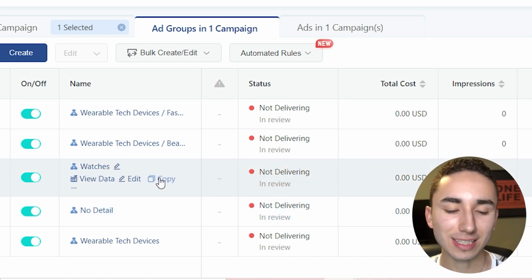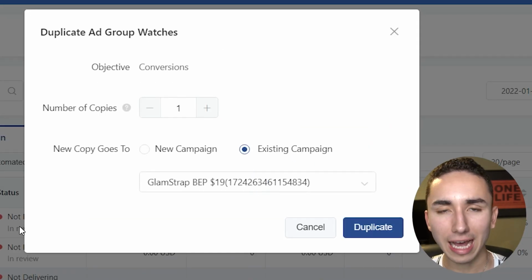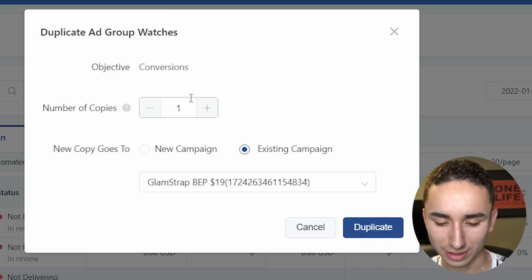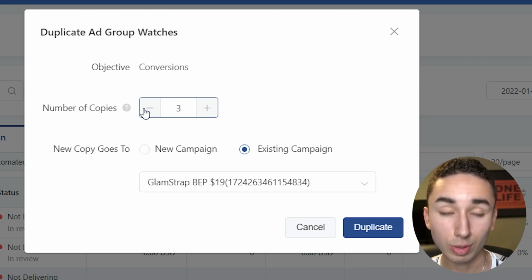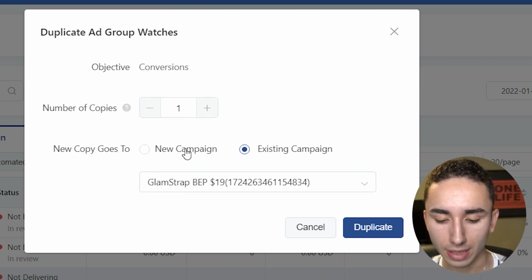Now, the way to do this is we're just gonna click on copy. And if you're wondering how to make different ad groups, you can just click on copy, make a bunch of different copies in the same campaign. And that's how I did that with these 5 ad groups. But for our new view content campaign, I'm gonna make a new campaign.